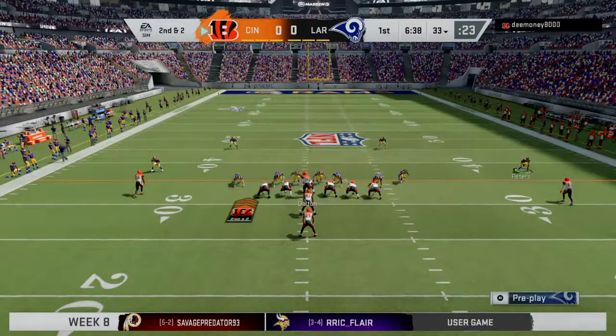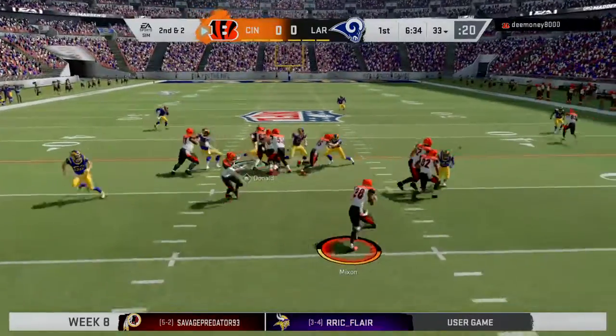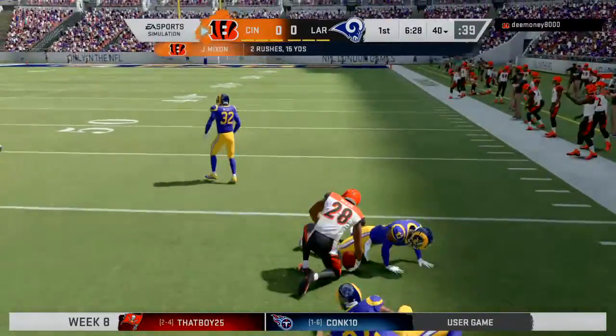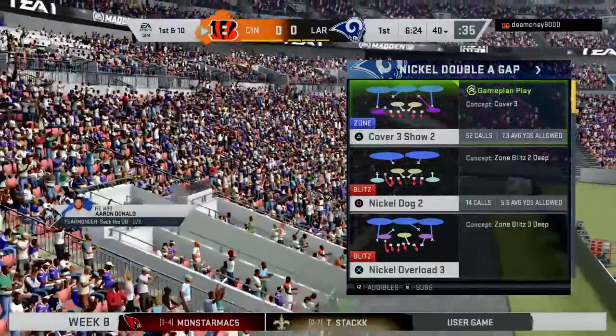Here's second and a couple. On the toss, Mixon. And he'll bring it up here to right at the 40-yard line. 7 yards there and a first down.